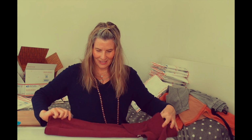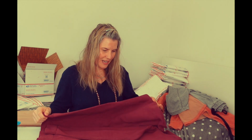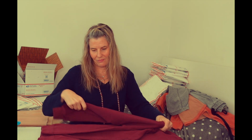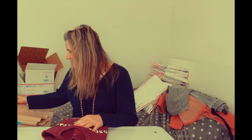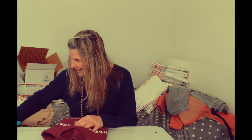My labels are not cooperating because they're from a roll. There are no major stains on this. There's just a little bit of wash wear, and $20. I got this at the bins. It's fun. It's cute. I couldn't pass on it. It was just one of those things where I was like, okay, I know this item will sell.